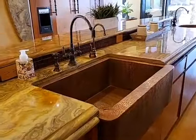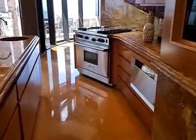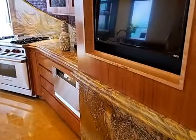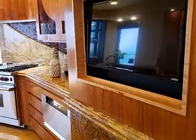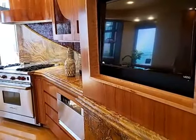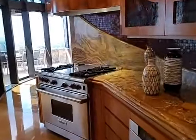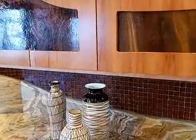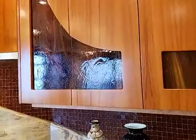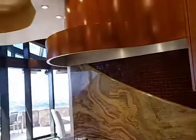But before I take you through most of it, I'll point out a little bit of the details. You have your own TV, and this is a smart home. So everything is controlled with one button when you come in via an iPad, and you also have the traditional switches. But if you take a look at this, there's an ambered glass that is backlit for these cabinets. Really, really beautiful and very unusual.